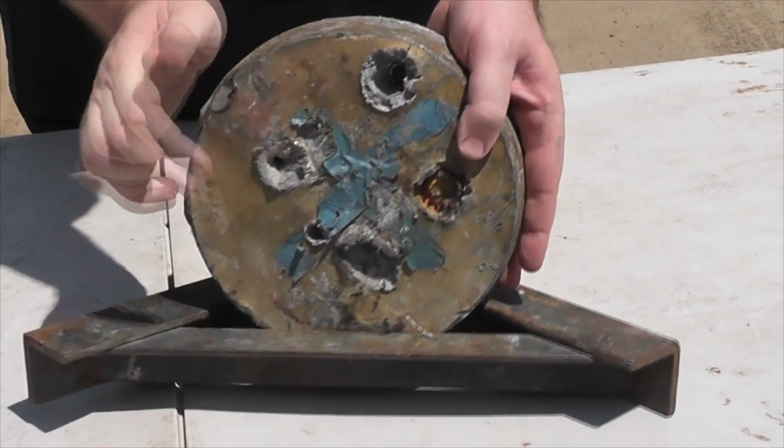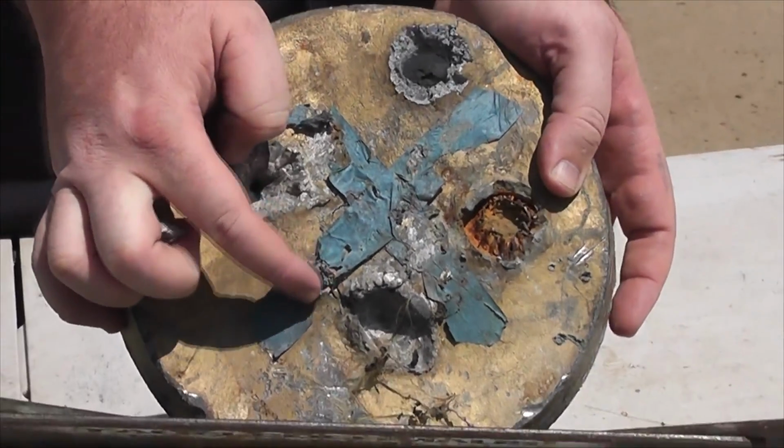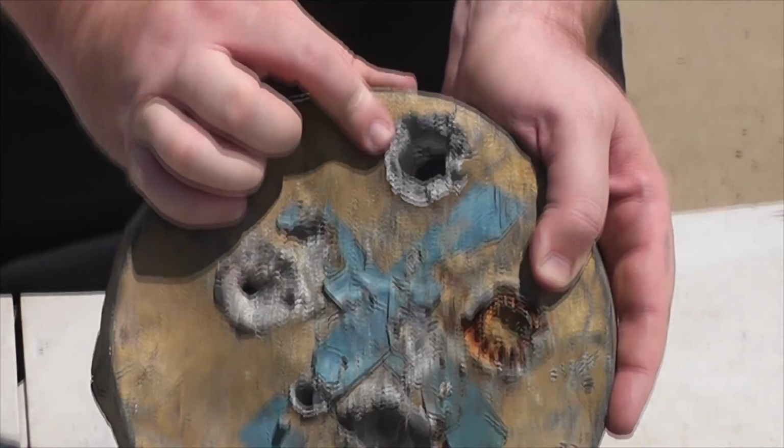Okay, so this one, yeah, you can see the hole here. It just punched this nice little round hole. This one was a little more terse.